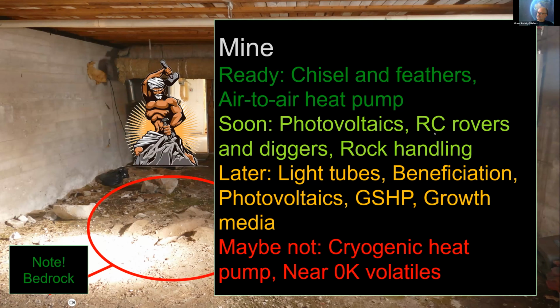An idea I'm having is radio-controlled rovers and diggers to demonstrate and study how you could do the logistics of digging. It won't be physically true to what will happen on the moon. Obviously, gravity is too high, and I need to use a scale. And rock handling: how to bring the rock in, crush it, and make it a good size for further work.